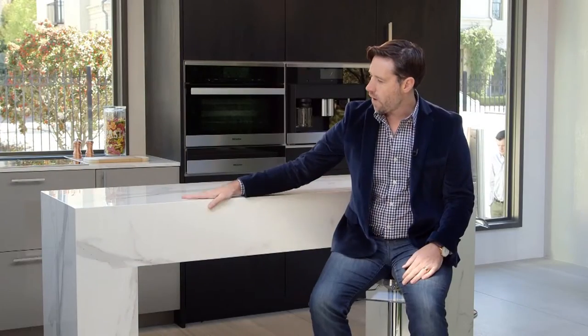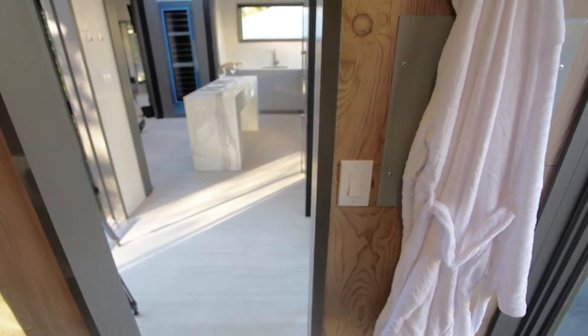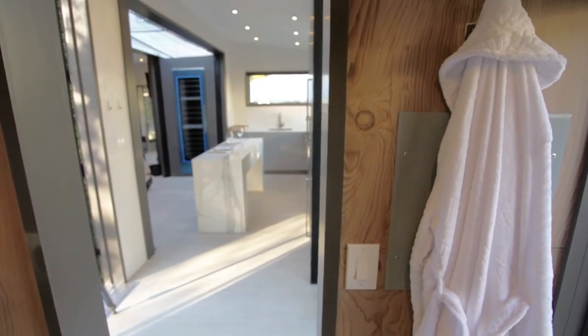So we were able to craft such as this gorgeous island, the floors, the walls, and the outside claddings with these unique materials. Neolith has been used in this house on exterior facades with direct mold application. It's been used on the floors, on the countertops, on the shower walls, on the fireplace, and on interior walls as well.